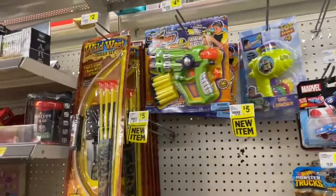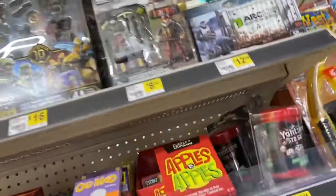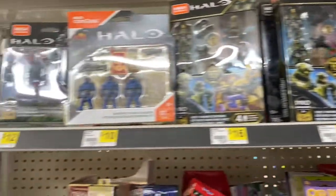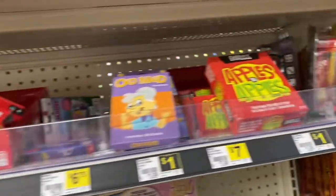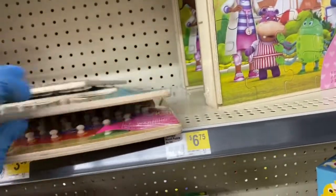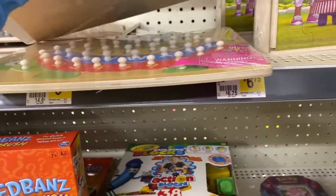Guys, here I am at Dollar General in the toy section. So let's see what they have. Okay, so we have some Halo, Call of Duty, and some of these action figures. These are some cards. This is a wooden puzzle. These wooden puzzles are cute. I like these. So look at this one, the animals.